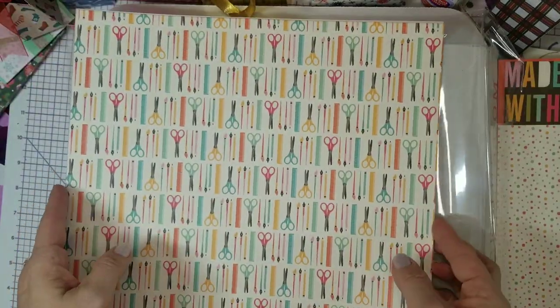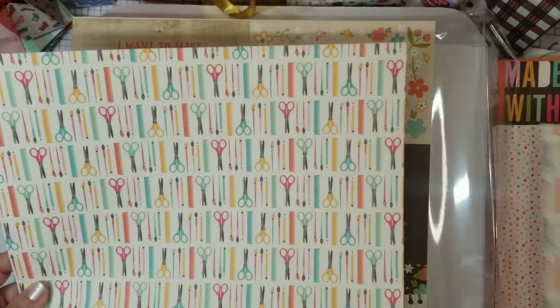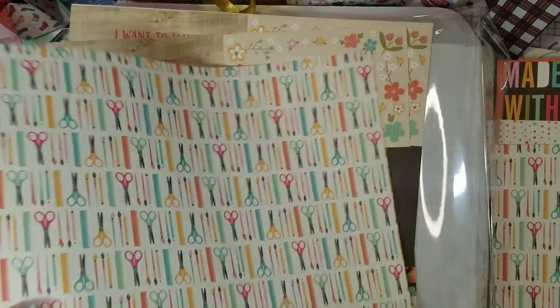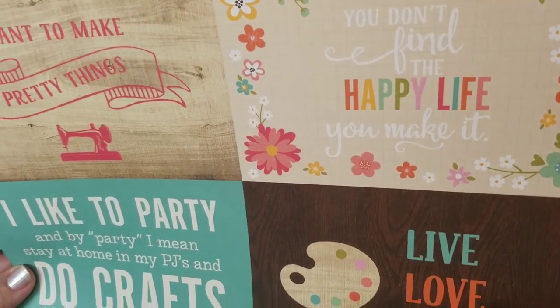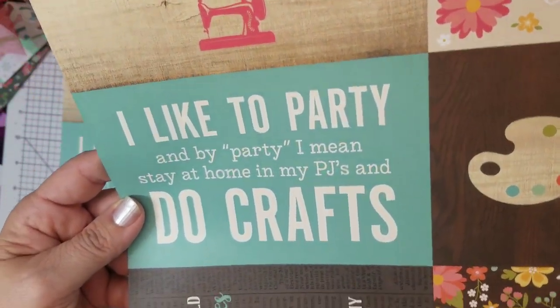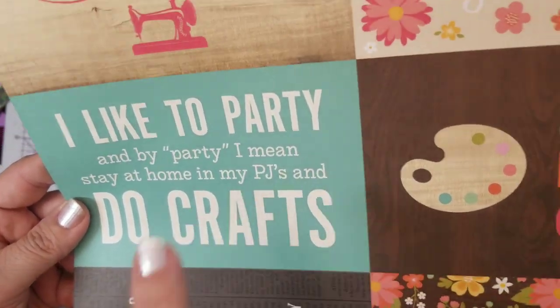And we've got all our favorite little tools. Isn't it cute? And that's kind of like our, what do you call it, cutting mats. There we go. I want to make pretty things. You don't find the happy life, you make it. Very cute. I like to party, and by party I mean stay at home in my PJs and do crafts. Yes, that is me. There we go.